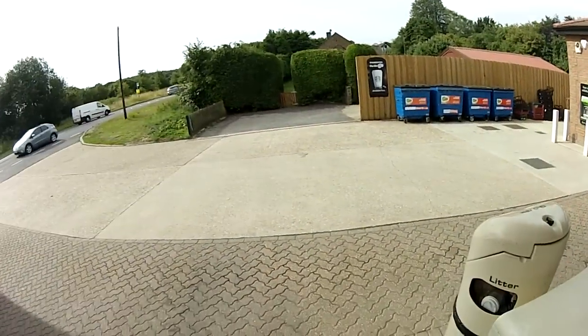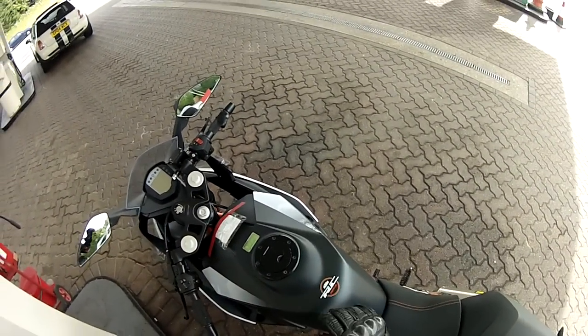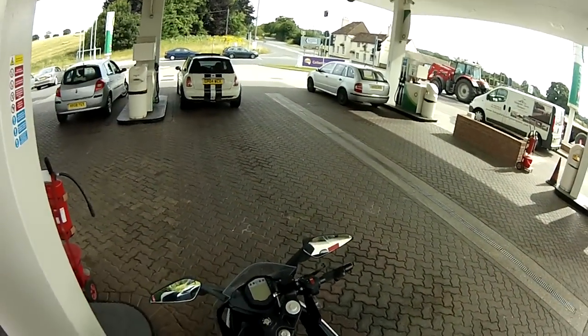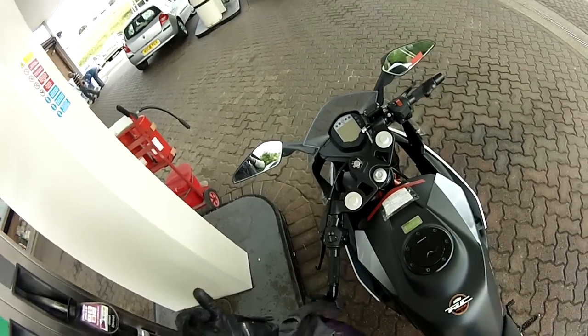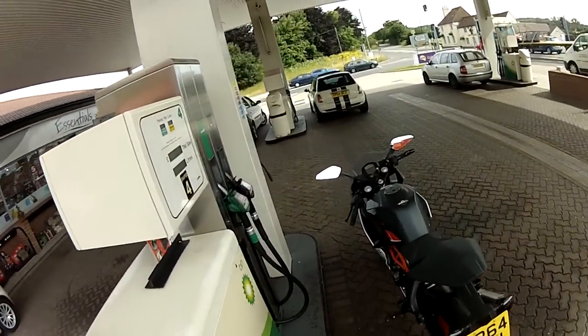So this fuel tank is just 10 litres, I think, so I have been filling up a lot more than I would normally on my bike. I think my bike's 16 litres? But it uses more fuel, so it's not that much more often. I've been going about 100 miles on this, then filling up. On mine I'd go 120.